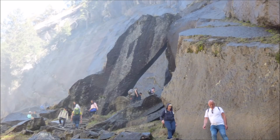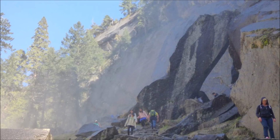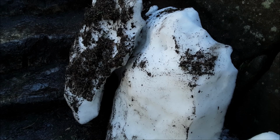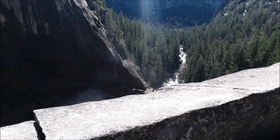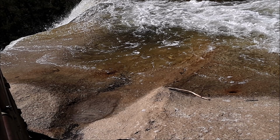At this point, I realized my cameras were soaking wet, so I put them away so they would be safe, and luckily they're fine. But I wasn't able to capture the last little bit of the hike up to the top, but be warned, it's really wet up there. It can be very slippery, so be careful. But once you get up there, it's well worth the hike. As with most hikes, you get a great reward when you get to the top, and this is definitely one of those.